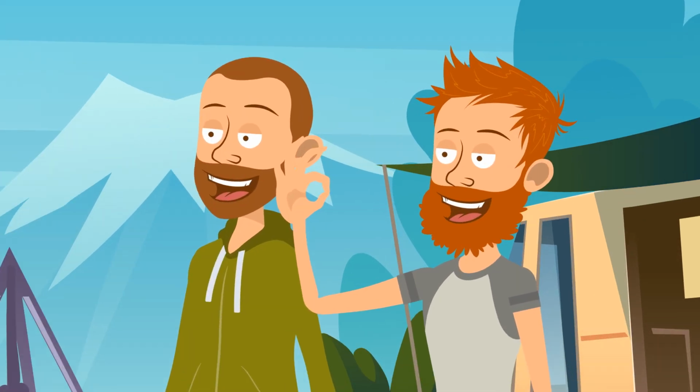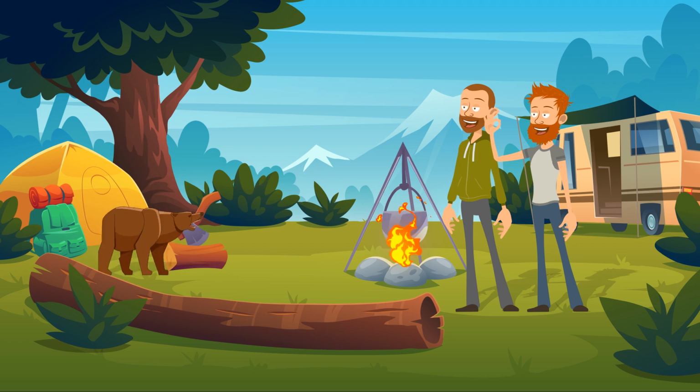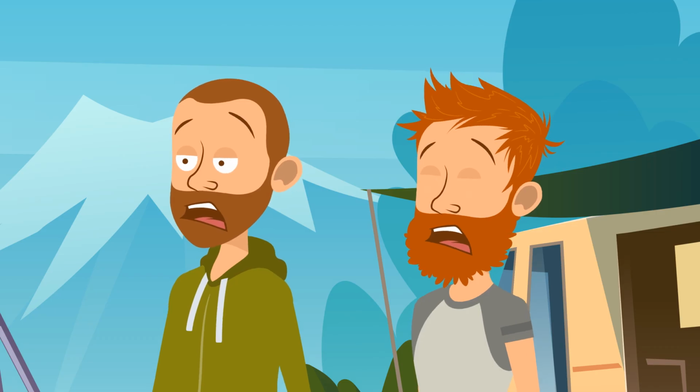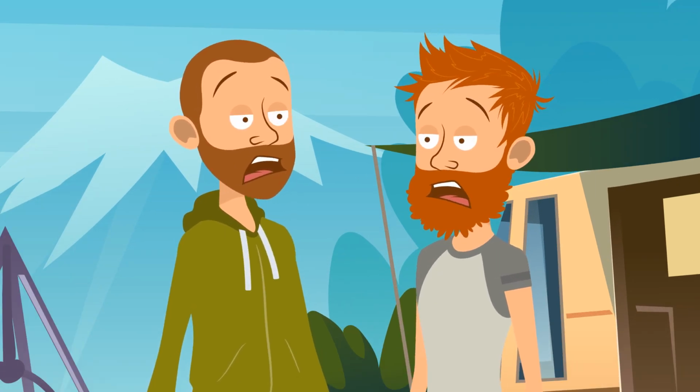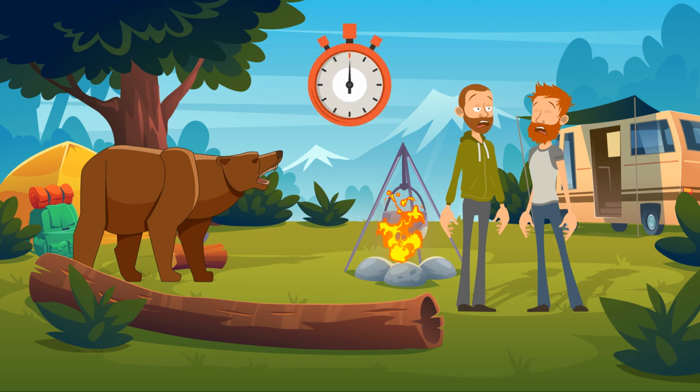Liam and Owen were camping in a forest. Suddenly, they saw a bear near their tent. Liam decided to run away, and Owen froze and stood still. Who is in danger?